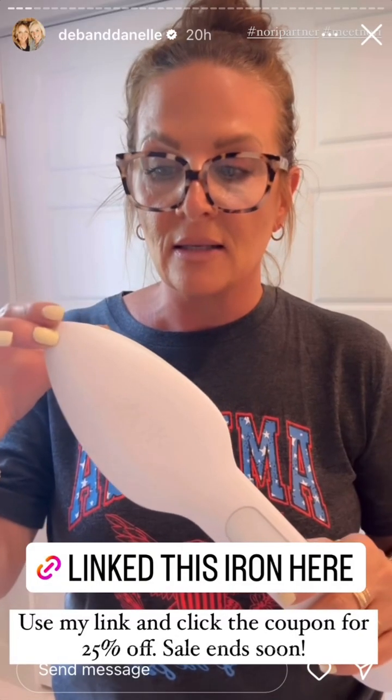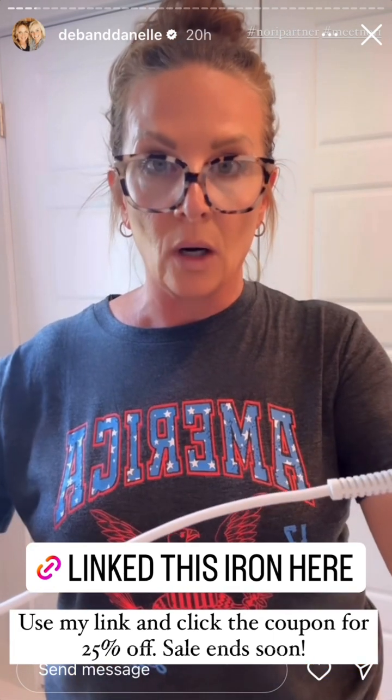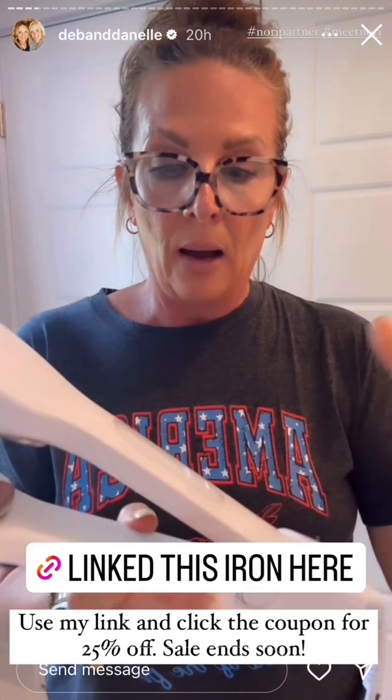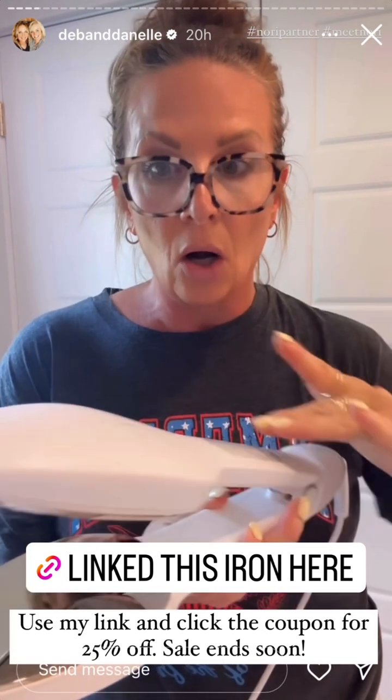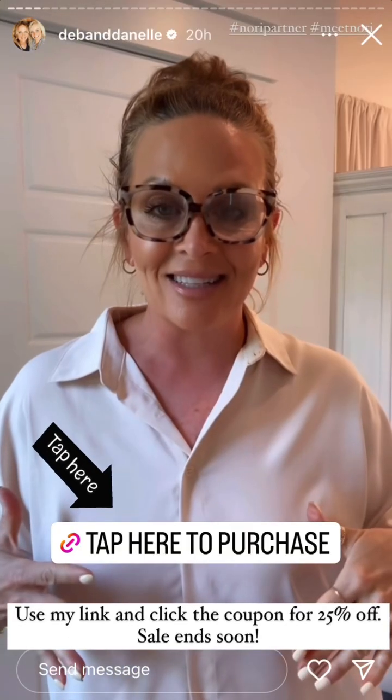The iron is compact. It is convenient. It has an 8-foot cord. It can lay on your surfaces without damaging them. It's got a long arm to really fit into your clothing. It does an excellent job as well.